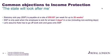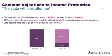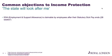And if we bring back Kate from earlier, so remember she's on an annual salary of about £30,000, and assuming she went off work sick and then straight onto statutory sick pay, we can see the income drop that she is likely to receive. And we're using her weekly take-home pay figures in this example. And actually for Kate, that's an income drop of 79%.